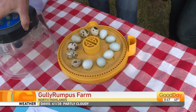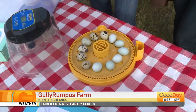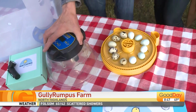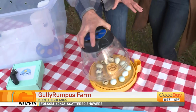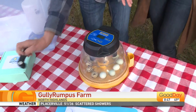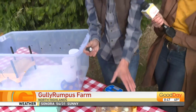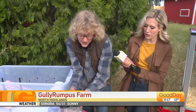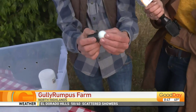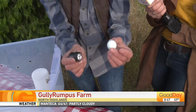So here's our quail eggs. When you get a rental kit, we provide you with an incubator, and quail eggs only take 18 days to hatch. And while they hatch, we give you an egg candler so that you can look through the egg and see the developing chick inside. So it's a strong light that lets you look inside so you can actually see the chick moving inside.